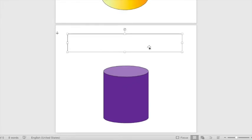And last but not least, what color is this shape? It's purple. P-U-R-P-L-E. Purple. And what is the name of this shape? It's kind of shaped like a can. It has 2 flat sides and 1 big curved side. It is a cylinder. C-Y-L-I-N-D-E-R. A cylinder. Great job practicing your 3D shapes.